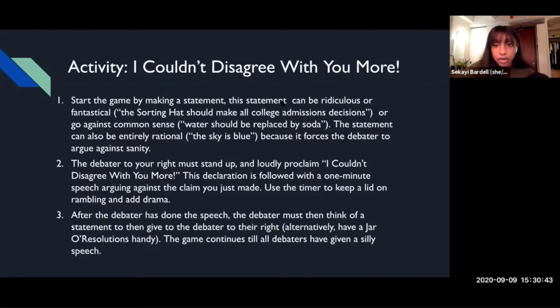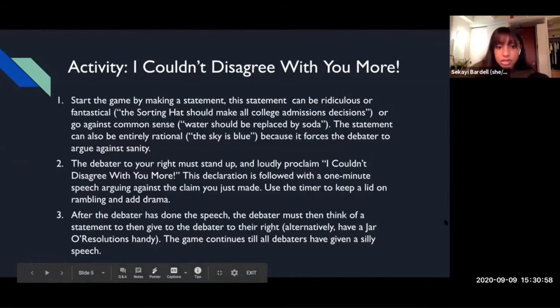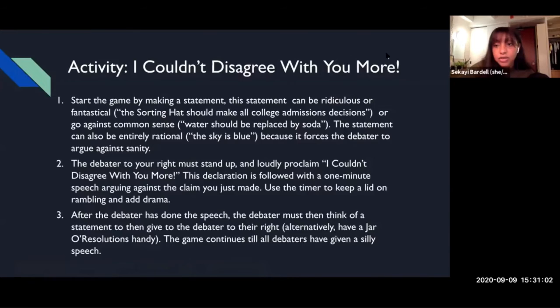The person underneath Jackie is Adam, you're next. You're going to disagree with Jackie's statement. You're going to say, I couldn't disagree more, and then give a reason. And then the next person in this case would be Corey. So basically this whole thing is just a chain of people disagreeing with the person before them. I'm going to read out the names on the participants chat so you know who's going to go next.